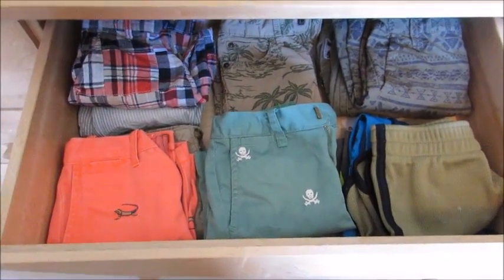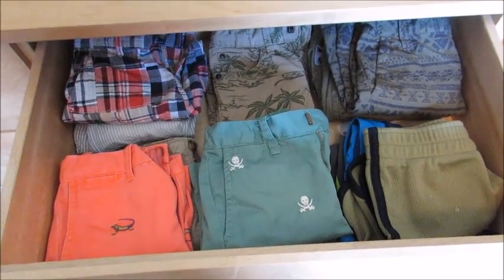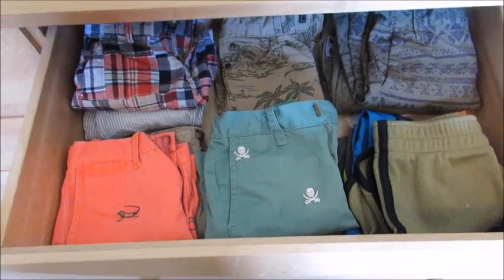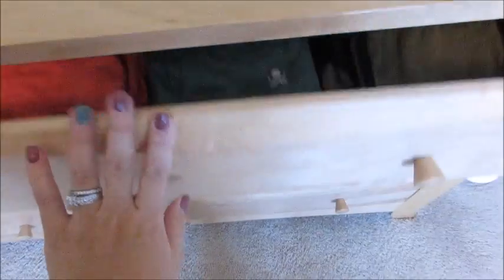Now in the summer, this drawer was busting at the seams. It was to the point where I could barely open and close it because there were so many pairs of shorts. So now that has thinned out a bit. Again, I got rid of and sold the shorts that he was about to grow out of. So that's what I keep in the top drawer on the right hand side.